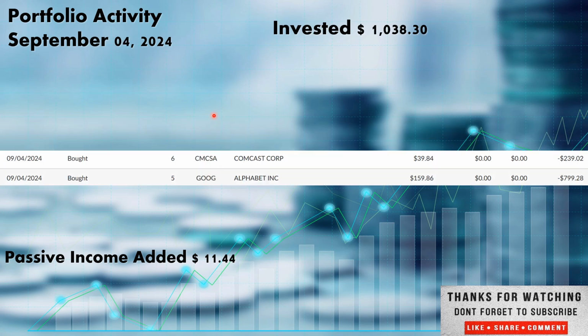Now we get into the new purchases of the week. A lot of activity in the portfolio this week. Now we're on to the new purchases. September 4th, whenever we ran those options plays, we went in and made our first purchase of the week. We added $1,038.30 to the portfolio, broken up between Comcast Corporation, ticker CMCSA, out of the communications sector, and Alphabet, Google, ticker GOOG.